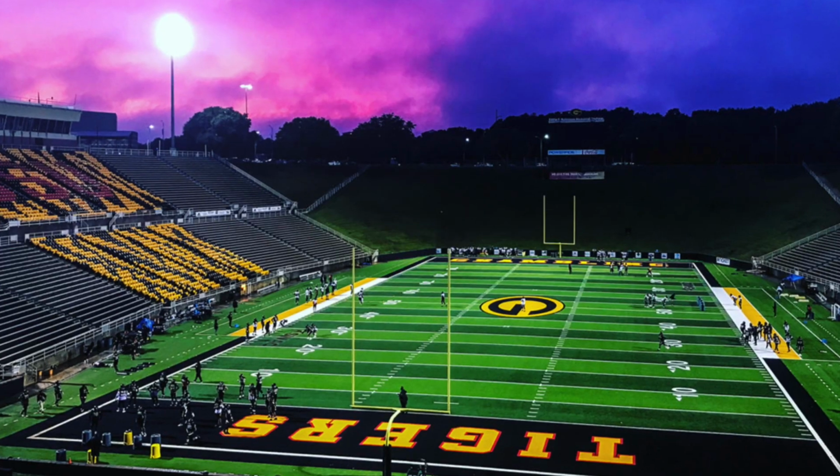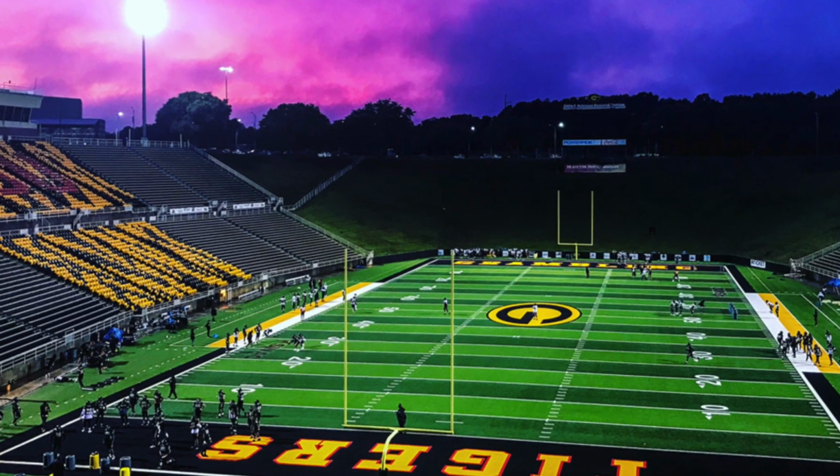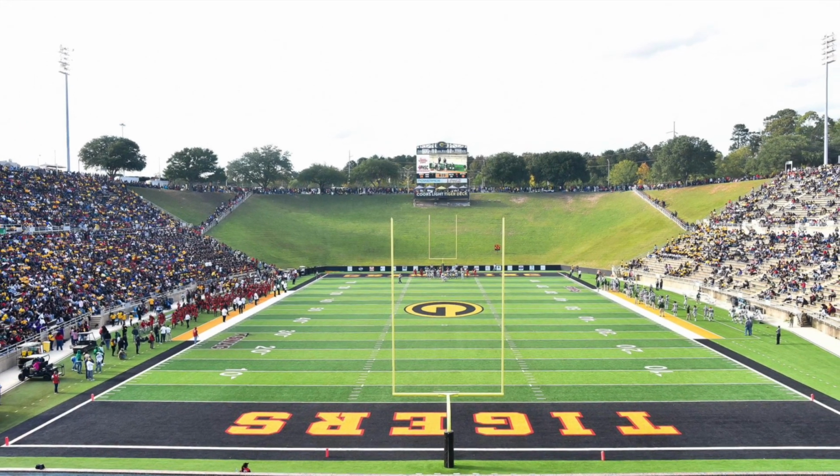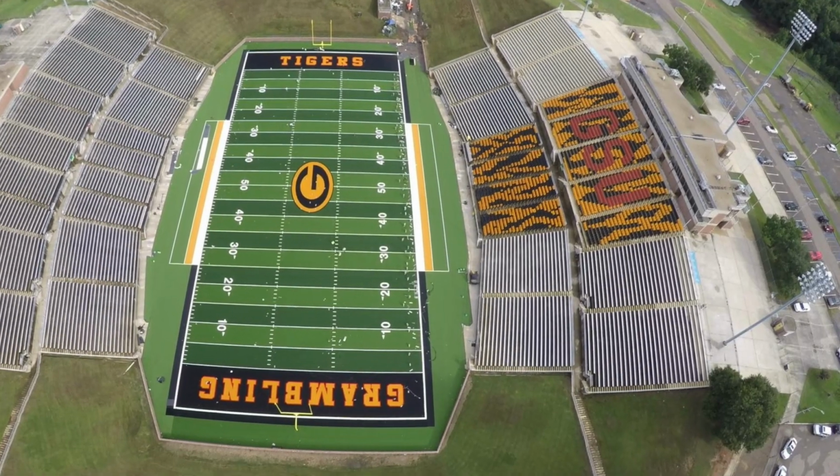It looks really interesting to see large levels of seating on each side and then nothing but grass hills on the ends. It also looks like when you enter the stadium, you're at the press box level.